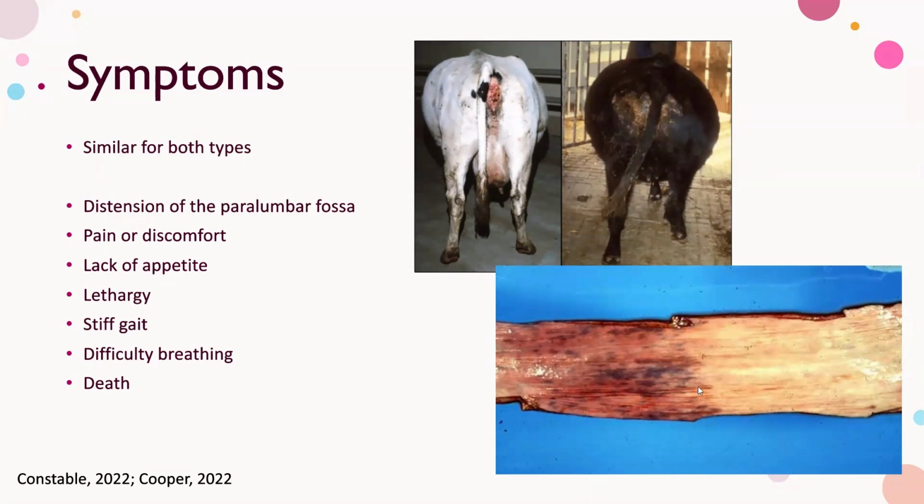And so you get this bloat line where pressure has been put and the blood vessels up here have hemorrhaged, whereas these down here don't have blood in them at all. They're very pale and constricted because of that pressure that's been put on them. Pressure is also going to be put on the lungs, on the diaphragm, on the liver, and obviously that's going to hemorrhage or constrict different organs of the body depending on where the pressure is being placed on them.